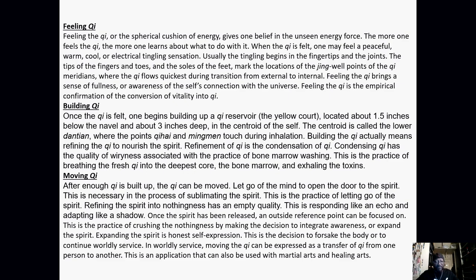Now, moving chi. After enough chi is built up, the chi can be moved. Now, I showed you and taught you the 6-3-6-3-7-1-7-1 of empty retention breath, which is called pranic breathing. This is how you build up the chi for the pranic breathing technique. Now, let go of the mind. Open the door to the spirit. This is necessary in the process of sublimating the chi into spirit. This is the practice of letting go of the spirit, responding into nothingness, which has an empty quality. This is responding like an echo and adapting like a shadow.